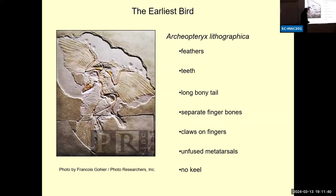This thing has feathers all over it. Beautiful wings. It's got feathers on the long bony tail. It's got teeth. You can't see them. It's got a long bony tail. It's got separate wing fingers, so that bone that you throw away in your chicken wings is not there. These are three separate wing fingers. It's got claws on the wings, which modern birds don't have. It's got unfused metatarsals. That means it does not have the tarsometatarsus, the leg bone down here. So it's got three separate bones in the foot. And it's got no keel. The keel is the big bone that you get your white meat on in your chicken. It doesn't have one. The keel bone helps flight in birds. This thing has a dinosaurian skeleton, but it's full of feathers.